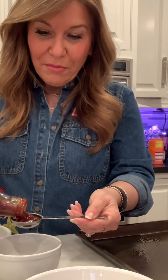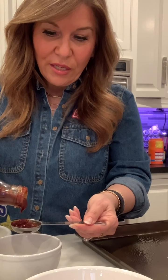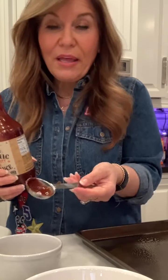So I'm gonna measure 3 tablespoons. I don't know why I'm putting it in this small bowl. I should just put it right on the bowl of the chicken. I'm just being dramatic, adding steps that don't need to be there. This is 3 tablespoons of this sauce. You can use more for dipping, by the way, if you like dipping things in things.